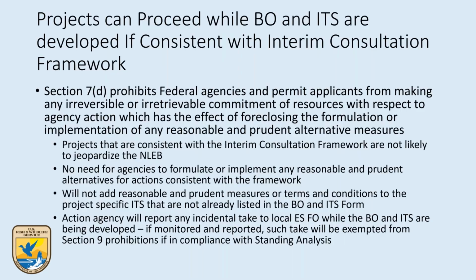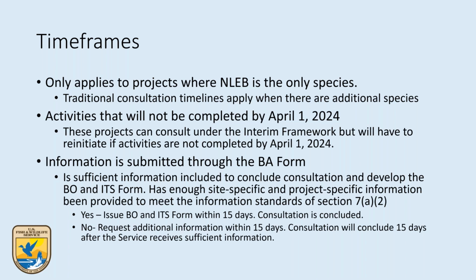So this is probably the slide that people care most about. Essentially, once the biological assessment is completed, if your project's eligible under that interim consultation framework, applicants can just go ahead with tree clearing while we're working on the biological opinion and the incidental take statement.